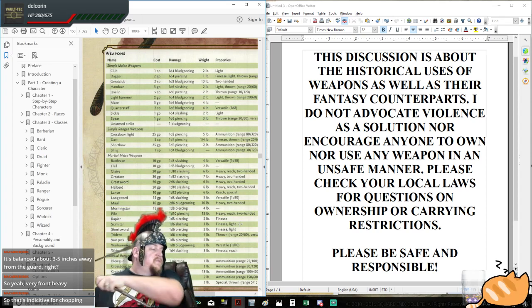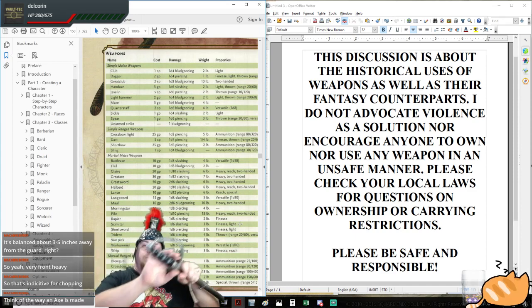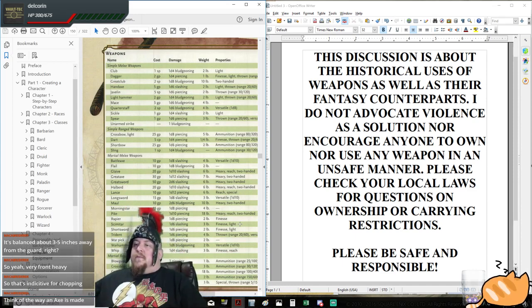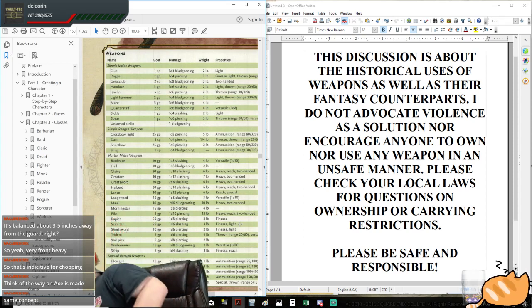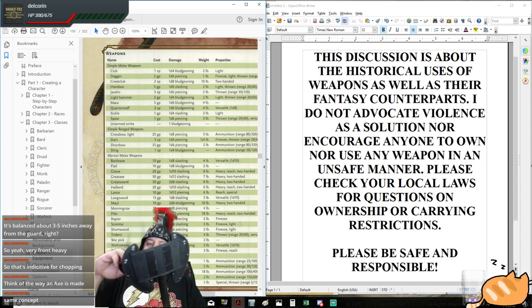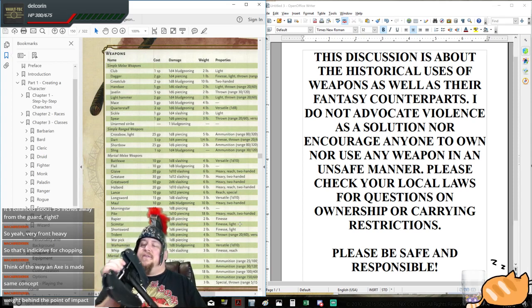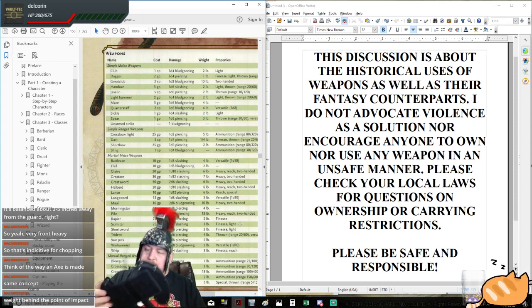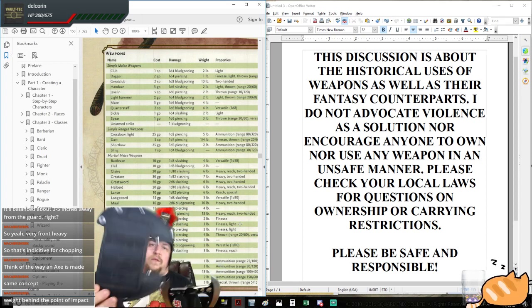Indicative of chopping. See, this is why we have these conversations. Chop, chop, chop. Think of the way an axe is made? Well, we can go over something along those lines. Now, this is not a get ye flask style axe, okay? There's our sheath for it.